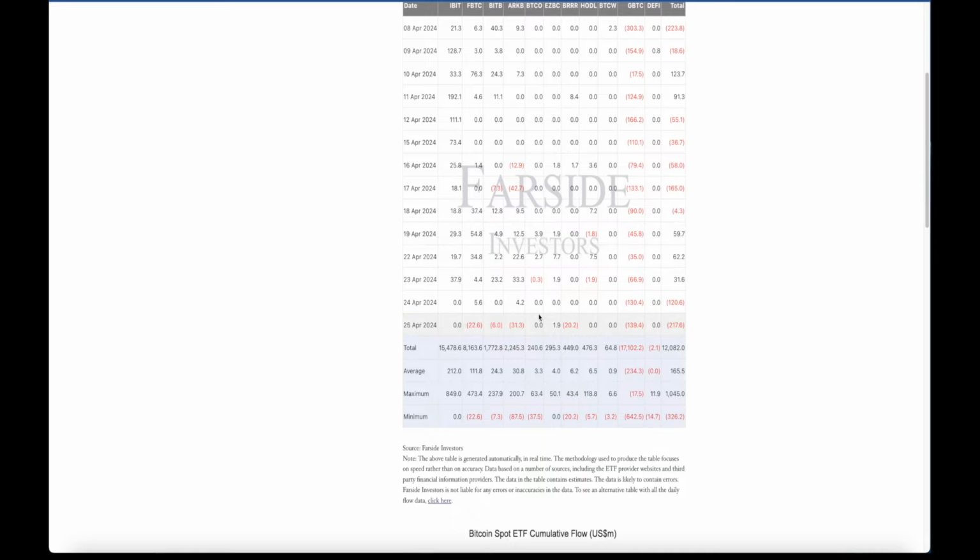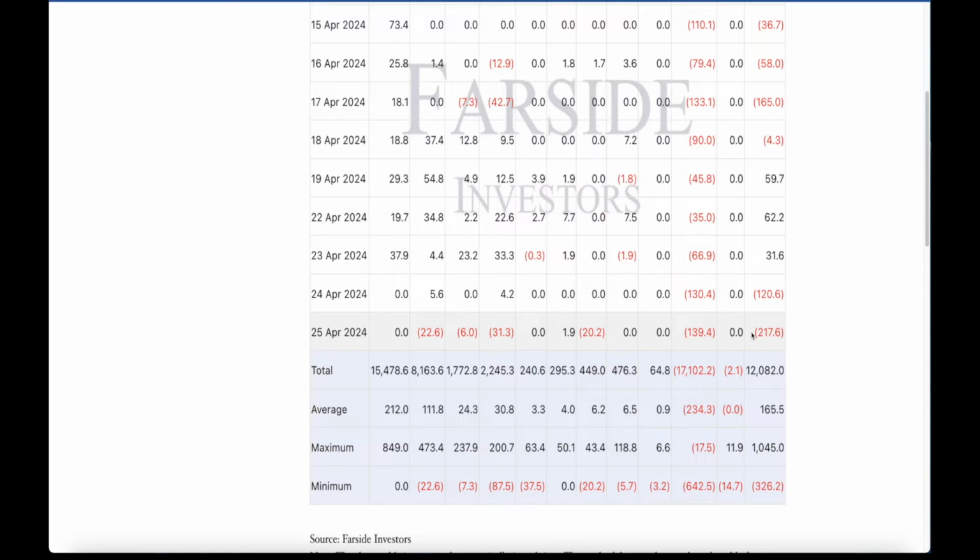So as of yesterday, BTC saw negative outflows of 217.6 million USD, and the price actually spiked a little bit upwards, so that doesn't necessarily look bad. Obviously these ETF inflows have slowed down a little bit, but I do believe that they are going to pick up. And I do remind you that on the 30th of April, ETFs from Hong Kong will be able to purchase for the public, so that is going to be another liquidity for BTC.